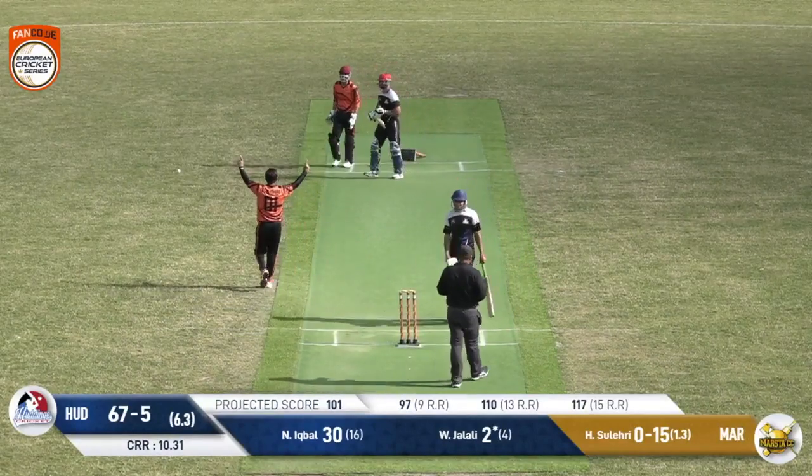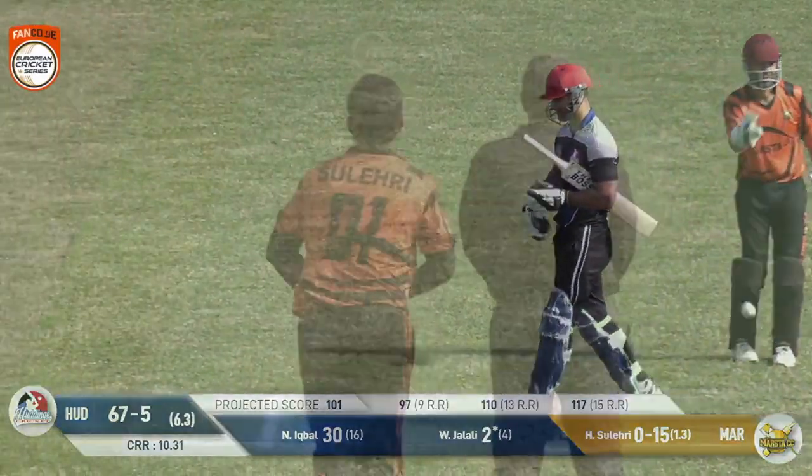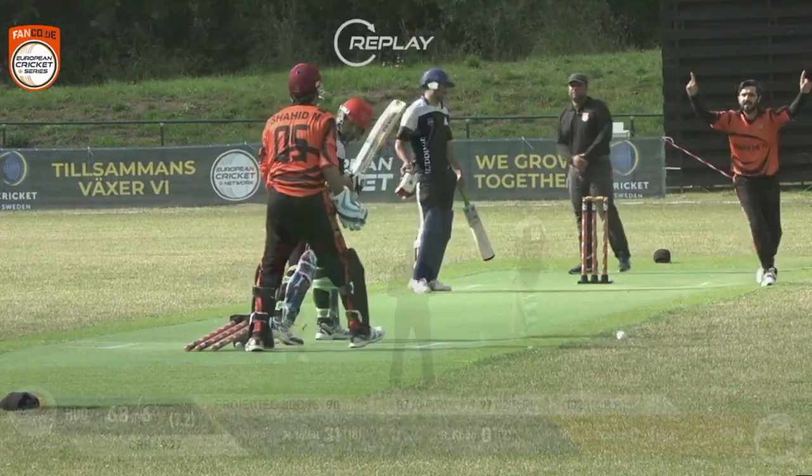Oh, that's a really good ball from Solari. And he gets the wicket. That's unfortunate for Jalal. He just played straight over the top of that one. It was slightly flatter, pushed through by Solari.